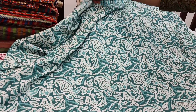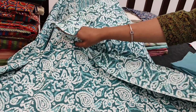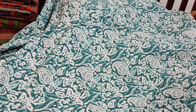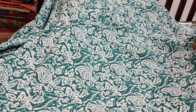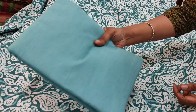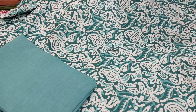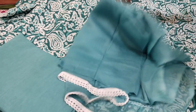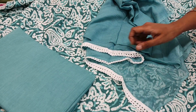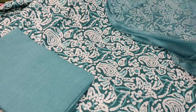We are bringing more and more new collection for this summer season. And this is the print all over. The fabric is thin but not transparent, so lining is optional. It is teamed with pure soft cotton bottom in light grayish blue shade and a simple premium chiffon dupatta with crochet lace tapings. So this is the dupatta for this.